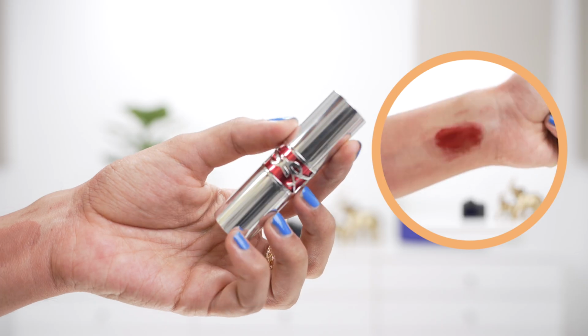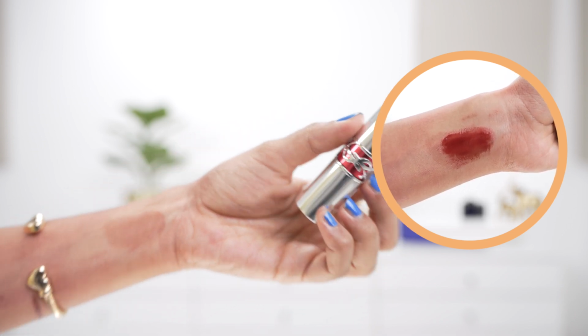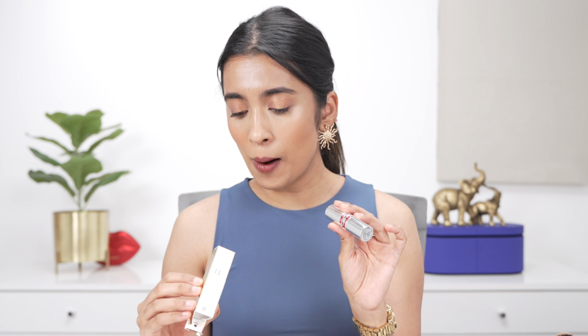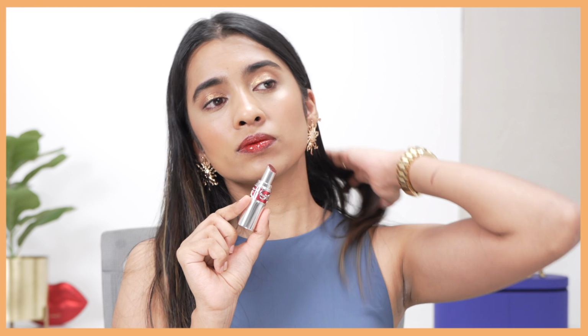And next up, I also have another product from a very expensive brand. This one is the YSL Candy Glaze lipstick. This is in the shade, so expensive, and they don't mention the shade on this. This is called Burgundy Temptation. Again, I like it. It's pigmented and all of that, but a little bit too glossy for my liking, emphasizing a lot of things on my lips.